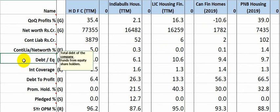Next, we'll look at the debt to equity ratio. This is the comparison of the total borrowings against the contribution of the shareholders. We don't want a very high borrowings against the shareholders' money. The more the debt or more the borrowings, the more interest the company has to pay to the banks and financial institutions, which will eventually reduce the profits that would go to the shareholders.